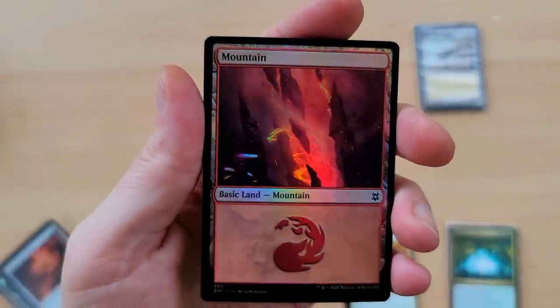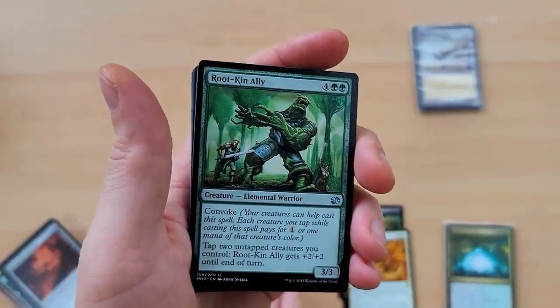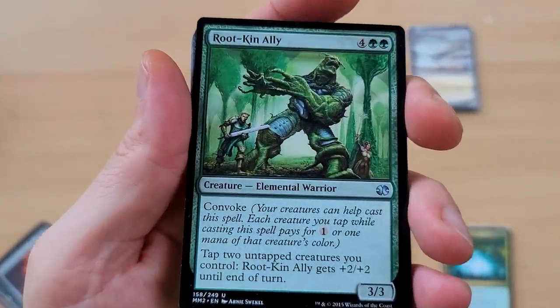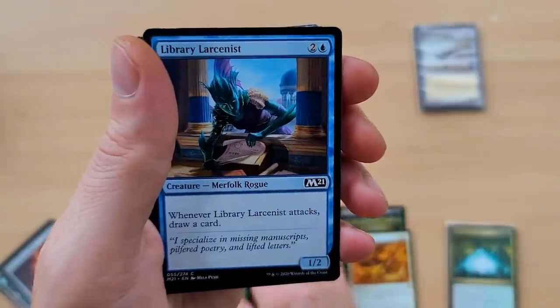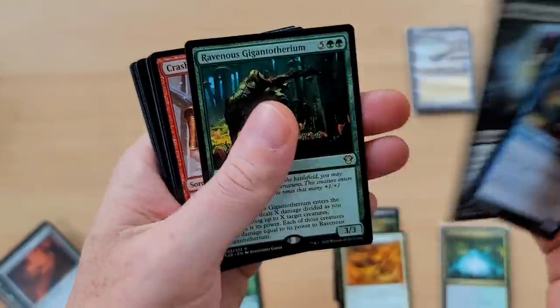We got a foil. Foil Mountain. Not worth much, like 20, 30 cents. But it's a foil. Okay. Rootkin. From Modern Masters. Pretty cool. 2015, if I'm not mistaken. Core Set 21, Dominaria.